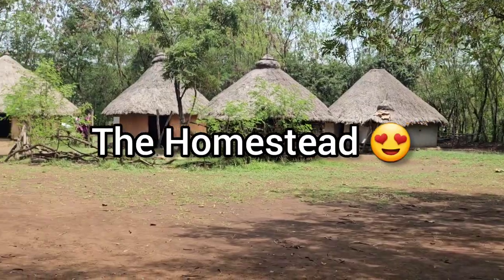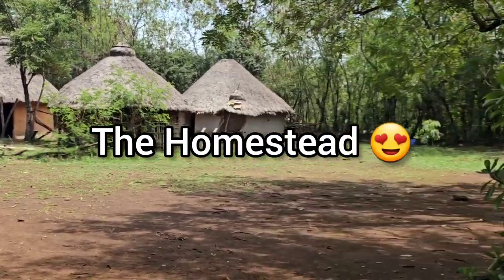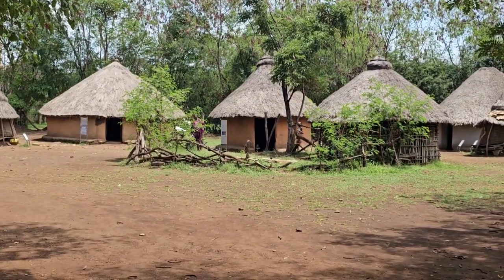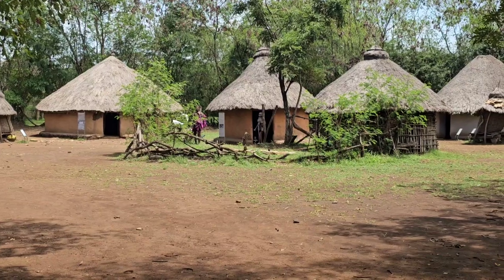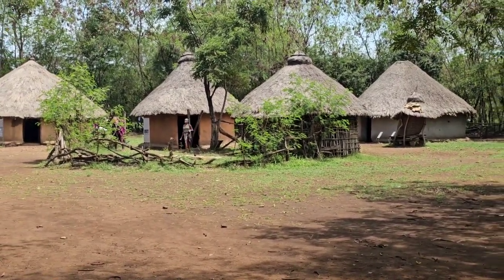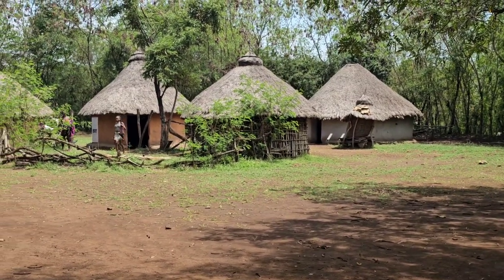A typical Luo homestead or Dala was made of a compound where the owner and his extended family lived. The huts and other buildings within the homestead were built on the basis of long-cherished traditions and customs.